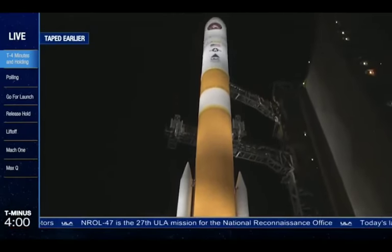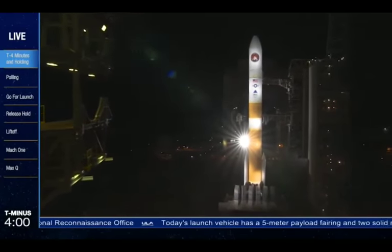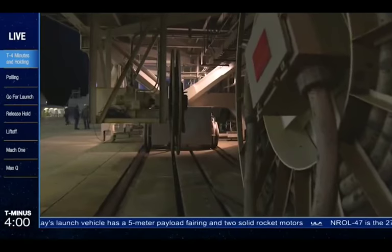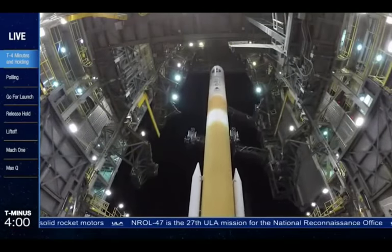Using 40 hydraulic cylinders at pressures nearing 3,500 psi, the 10-million-pound MST is raised 8 inches to begin the move. Using a carriage transporter system traveling at about a quarter mile per hour, it takes about 25 minutes to roll the MST 300 feet east of the Delta IV rocket.